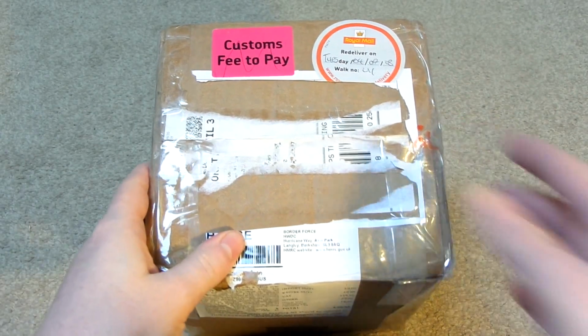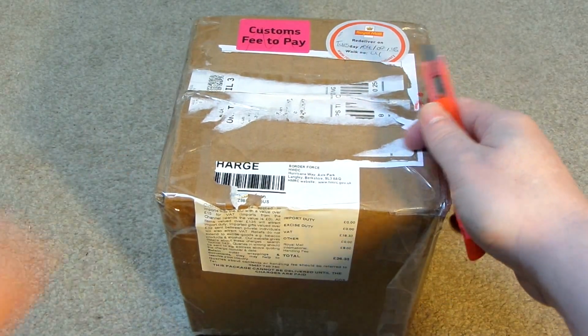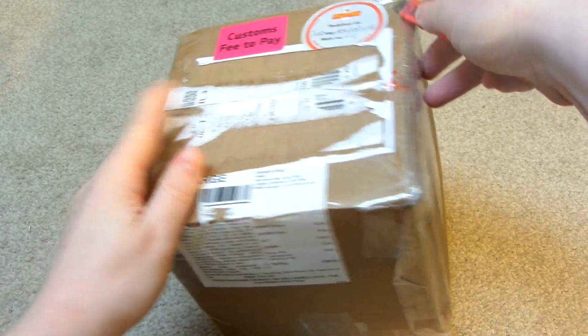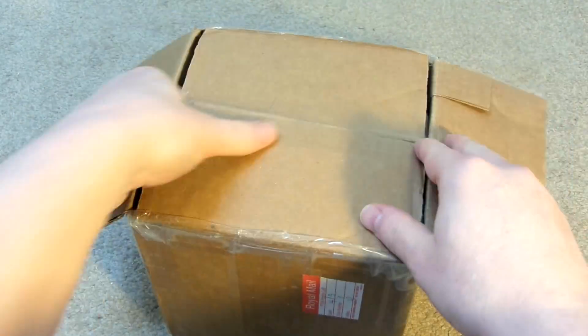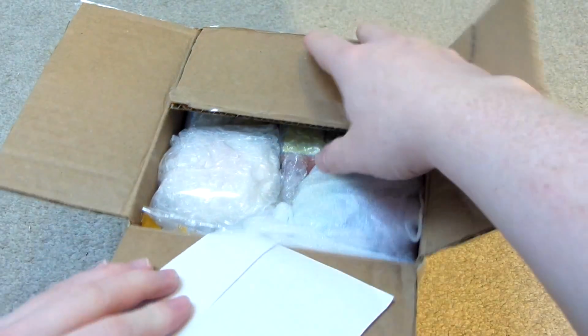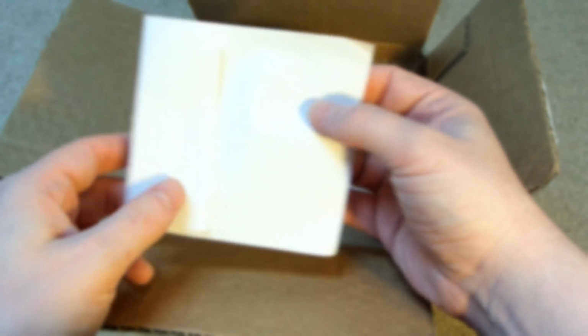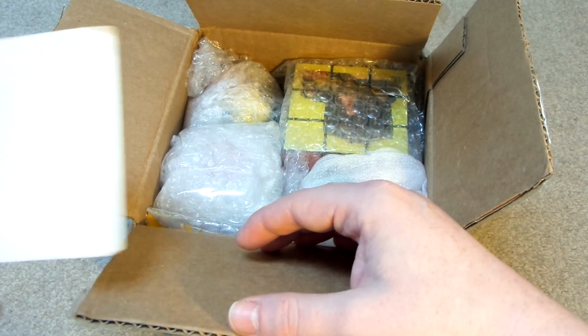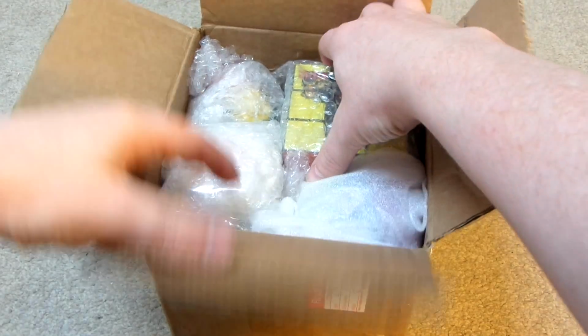But yeah, let's open this. So there's some very interesting puzzles in this package. For some reason there's a piece of paper in there with my address on it. I'm not really sure why that is.